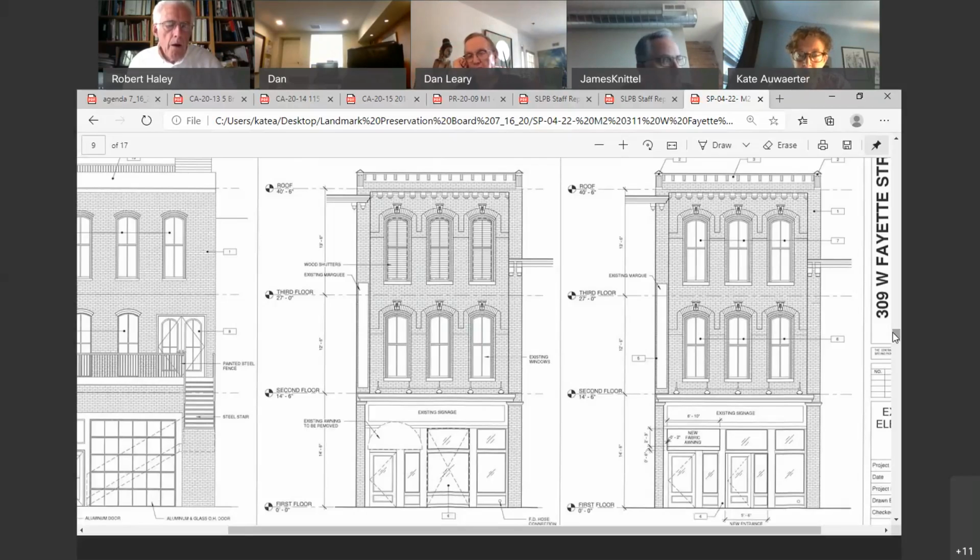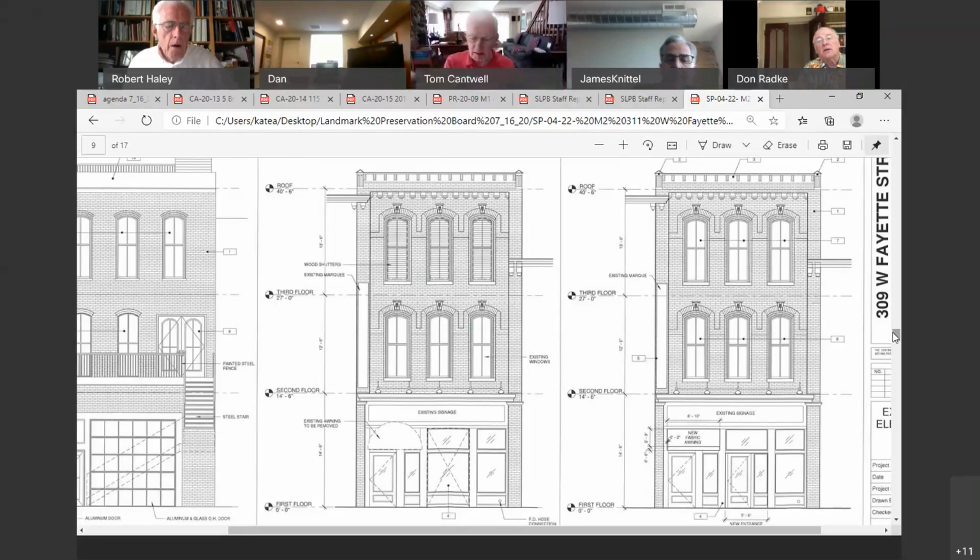Any other comments from any other board members? I have a question. On the front elevation, it shows a vertical sign. We call it the marquee sign. What are the intentions with that marquee sign? It's pretty obvious on the front of the building. Yeah, the marquee sign is staying, and Shippo has no issue with that.